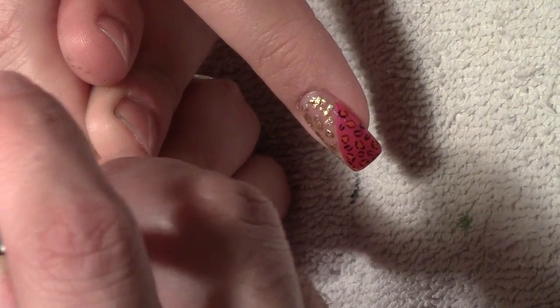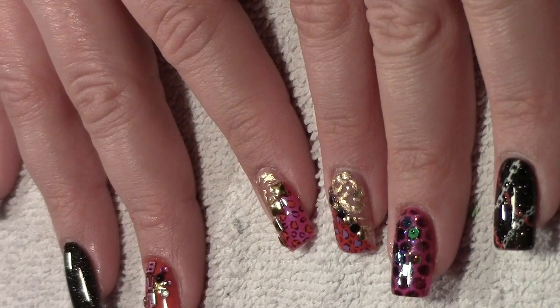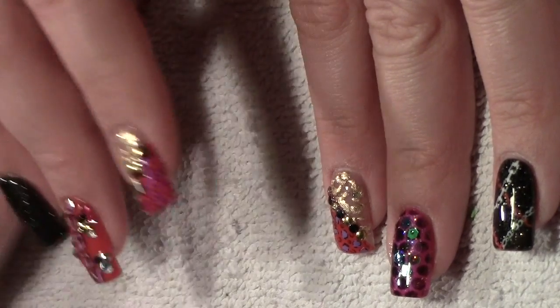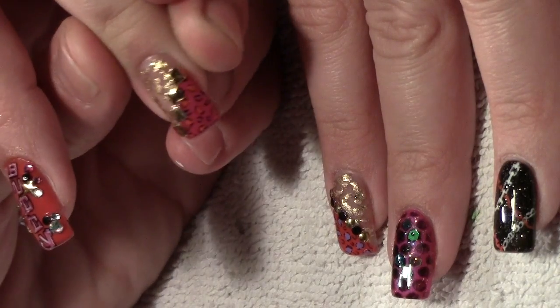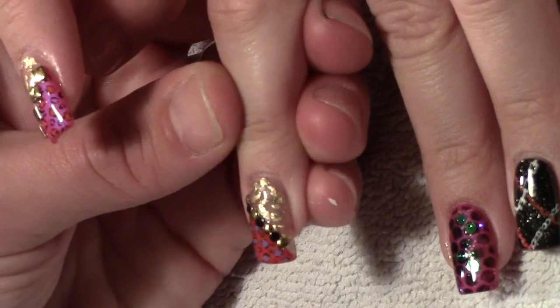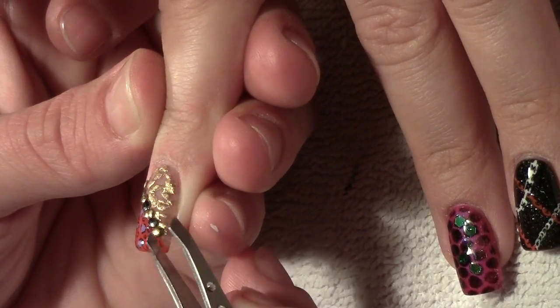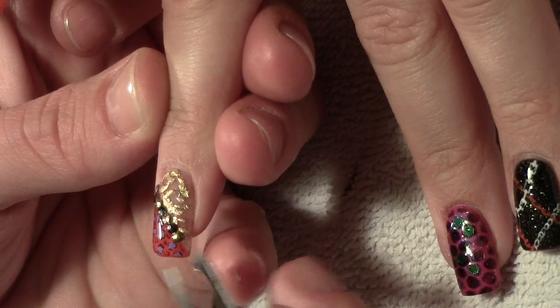Yeah, I love this crazy star. I think it's really fun. Alright, and for our next step, you can see for this pointer here, I did these square studs. And then on this one here, I'm going to do these round studs alternating in black and gold.